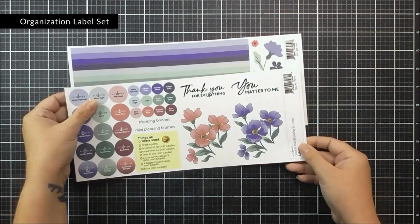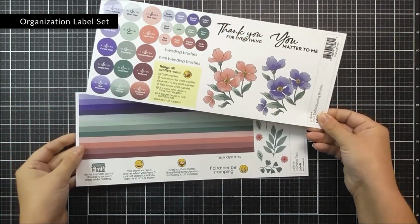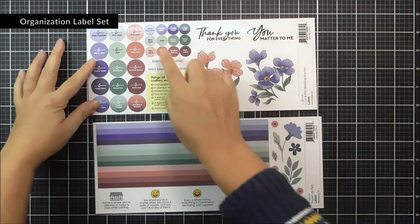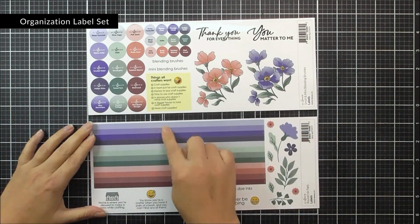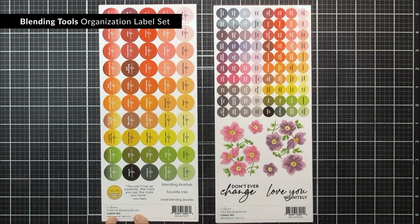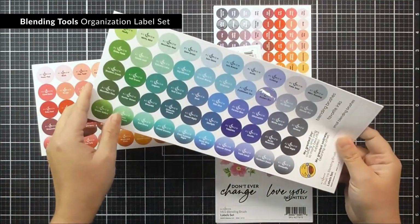In addition to the round ink pad labels, we also have the mini ink cubes and also the blending tools. Both of the blending brushes are on the blending brush sheet, the one at the top. So we have the small and the mini with all of the colours from the Blue Mountains, Frosted Foliage, and also Woodland Escape. And then at the bottom, I have the labels for the mini ink cubes too. If you like to add a little bit of colour to your blending tools on the other side of where the ink goes, we also have the small and the mini ink blending colours on here.